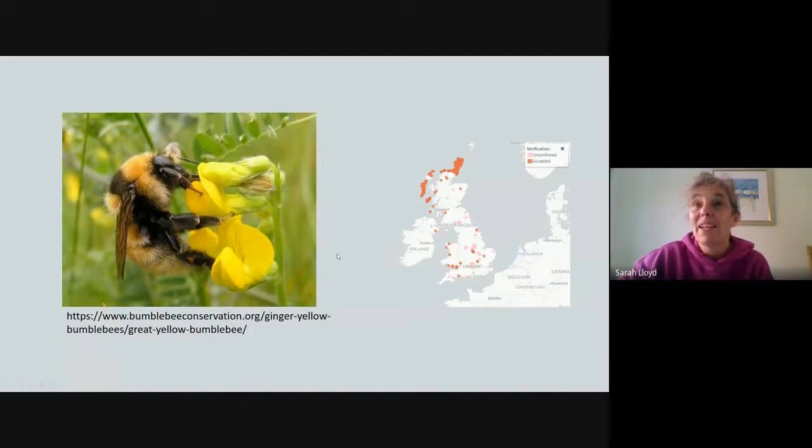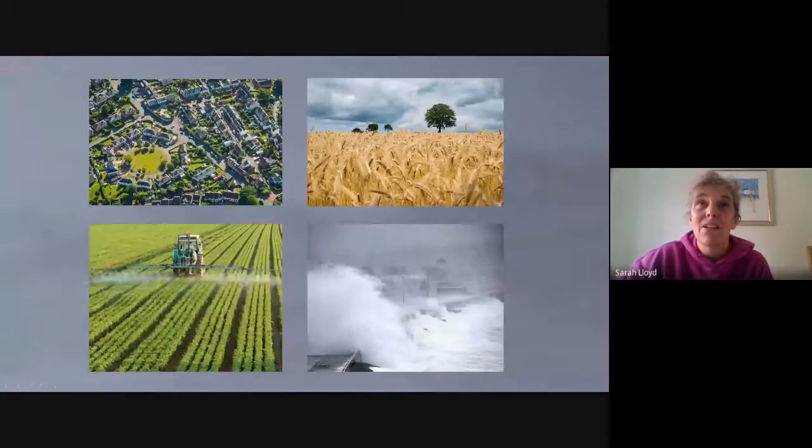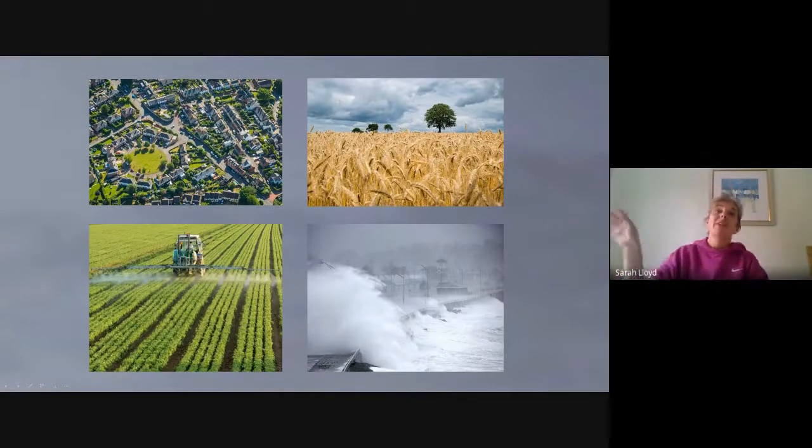And when you delve into that story, it appears that the human impact is the root of the cause. Now, here's a slide showing some photographs of what humans might do to the environment that has a negative effect on insects. If you remove wildflower meadows and wild habitats and build houses, then you're removing habitat, you're altering land use. When you produce food, you've got large areas of monoculture, and this does not support a diversity of insects.